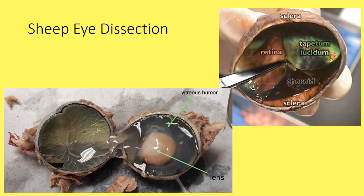This helps, basically what happens is the light comes through, it hits that, and it's going to reflect back to the retina to increase the chances of stimulating those photoreceptors, and that's what gives some animals very good night vision. As pretty as it looks, humans don't have this, but it's really pretty to see if you get a chance to do an actual eye dissection.